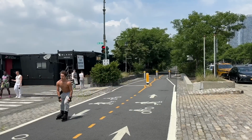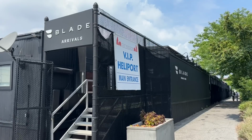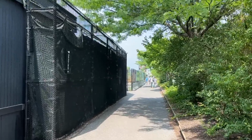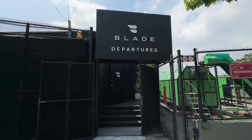As a matter of fact, it ended up being the same cost as the Uber, even being cheaper in certain times of the day. This is Blade's location on the west side of Manhattan. Since opening, they've split operations into 2 lounges, one for arriving passengers, and one about 350 feet away for departing passengers. Entering the Blade Lounge, your first step is check-in.